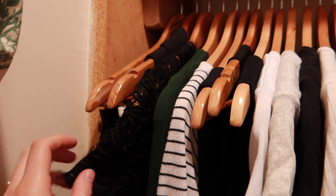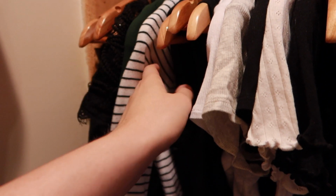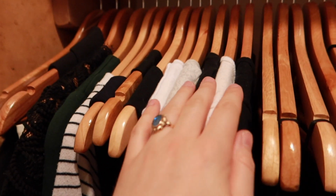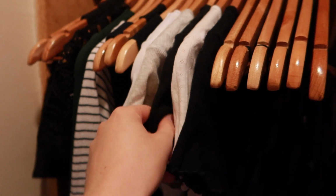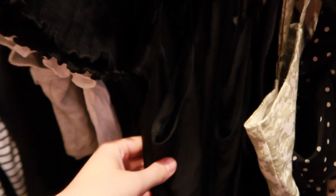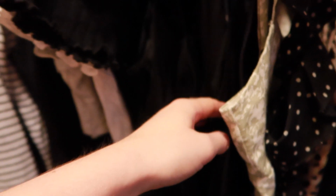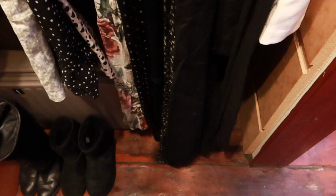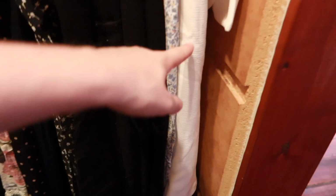So at this end, we're starting with more t-shirts and tops. I've got all my little cropped t-shirts here. I've got like 5 of them now. I love those in summer, and including an extra hanger for the t-shirt I'm wearing. I've got a ton of black and navy camisoles. They're one of my favorite things to wear in summer, so I've got a ton of those. Then I have some of my shorter dresses, followed by my longer dresses and jumpsuits here, and a couple of skirts on the end.